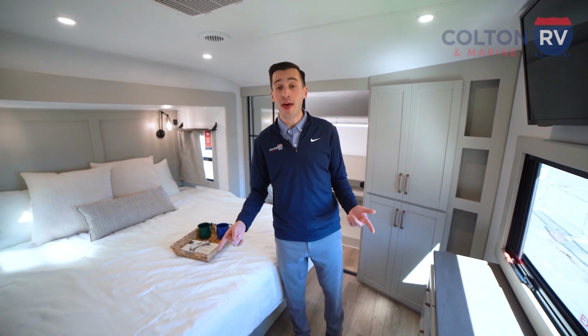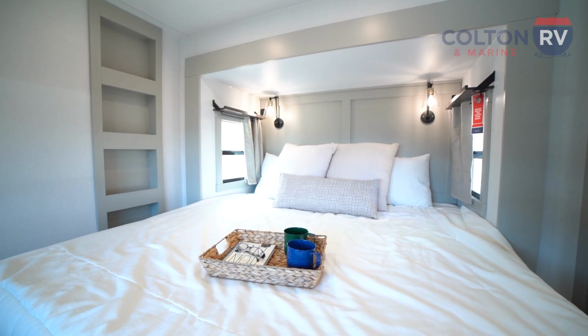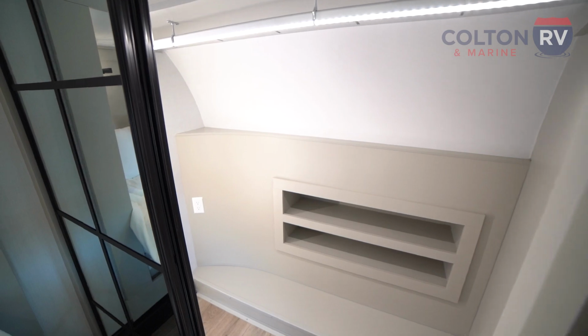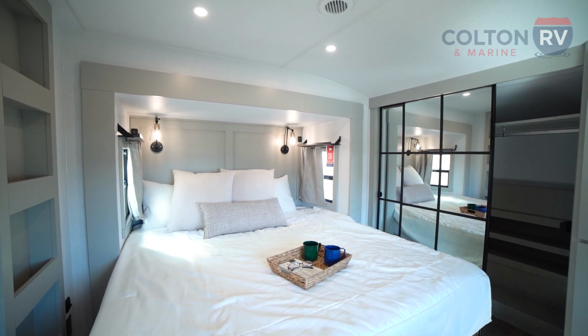Along with the 79.5-inch ceiling height that we have in the bathrooms, you're going to have that same tall ceiling height here in the bedroom. Complete with a memory foam king mattress, walk-in closet with modern mirror sliding doors, and stackable washer-dryer prep. The front bedroom offers all of the comforts of home.